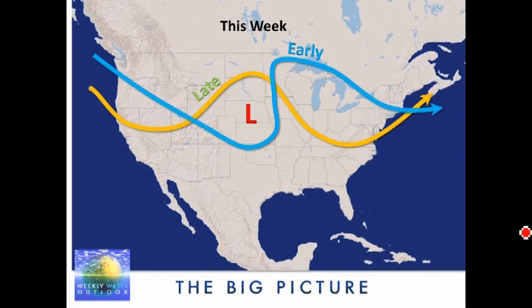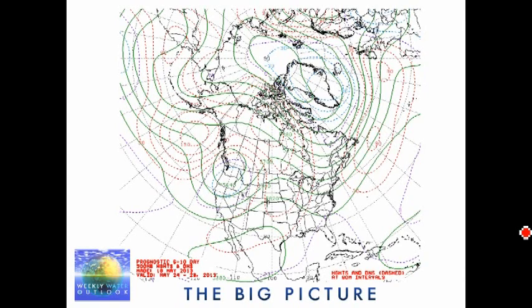So here's the forecast this week. Area in blue is early this week. Area in jet stream and yellow is late this week. And except for the Carolinas where that jet stream does dip down, most of the southeast U.S. is going to be remaining south of the jet. And that means after this initial early precipitation, it looks like things will be quieting down, and then maybe later this week over the Carolinas, more enhanced precipitation if that jet does dip down to the south.